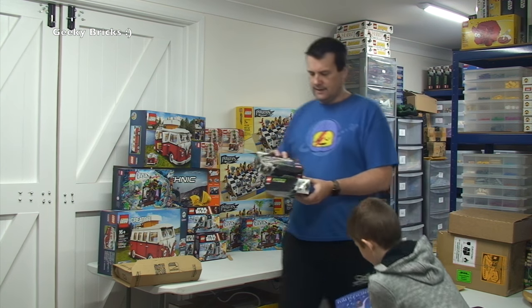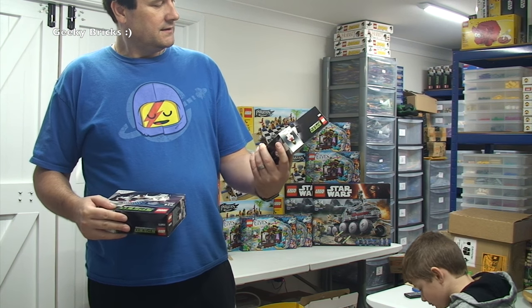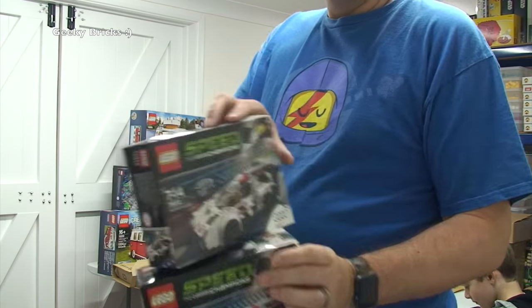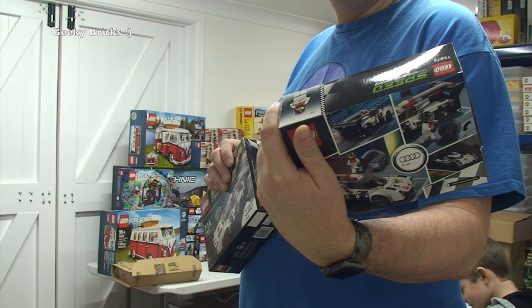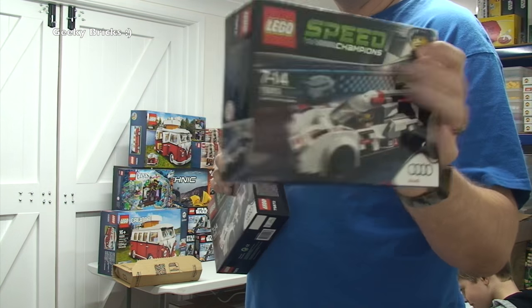Anyway, I'm back. So we have got, like Ethan said, Aldi. We have got 75872, the Audi R18 e-tron Quattro. Awesome looking set. More than likely for my Bricklink store, because I'm pretty sure I've got this. I think I've got all these Speed Champion sets for my own personal collection.